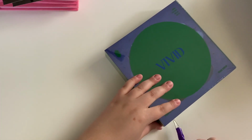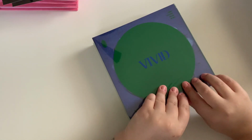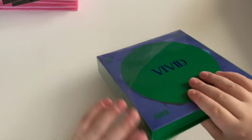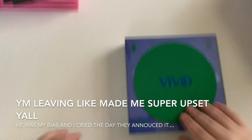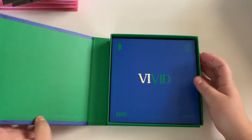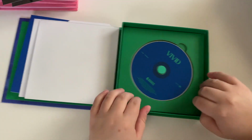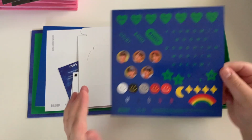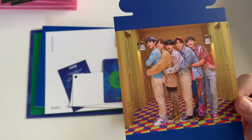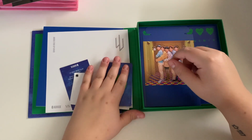I'll be selling this album because I bought this before I decided to stop collecting AB6, because I was going to just complete a Youngmin set and then buy one album per comeback. Oh, look at them. Youngmin's on the cover. That's so triggering. Oh my god. Okay, well, now that Youngmin's left, I'm just really sad. But these stickers are really cute. He's on the sticker set too. Oh god, this is horrible. It's OT5. It just upsets me.